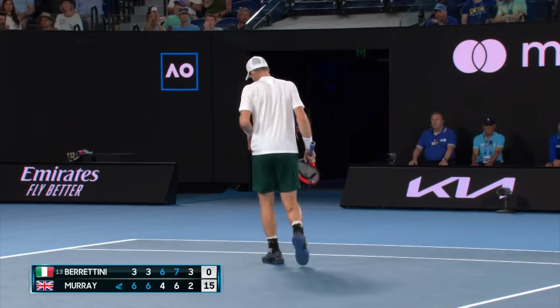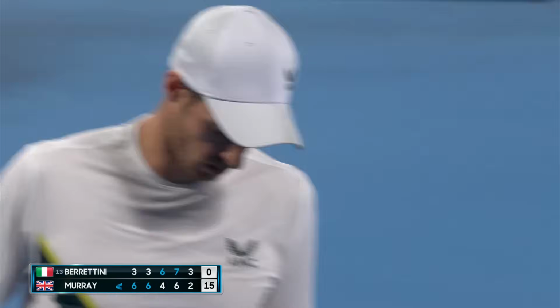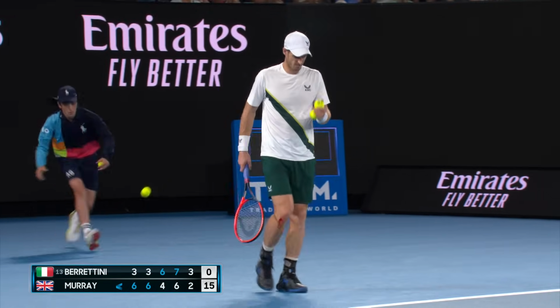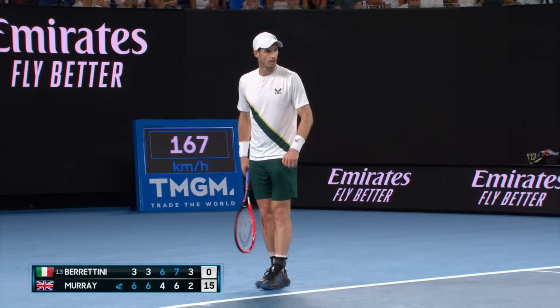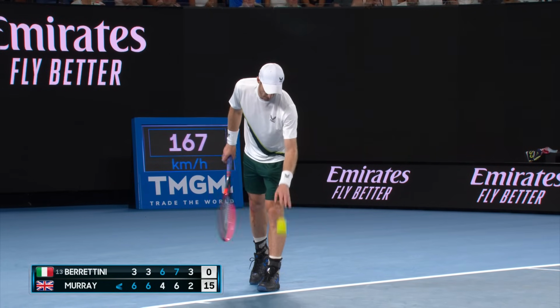This is where it takes a big mental effort, doesn't it, to keep serving when you're coming from behind. Always down that one game, not a service break, but trailing constantly. It's wearing. Third longest match of Berrettini's career in terms of time. He was going to definitely make the second longest of his career.